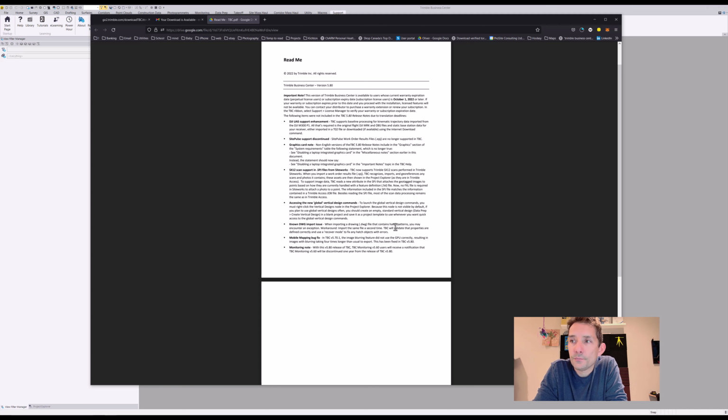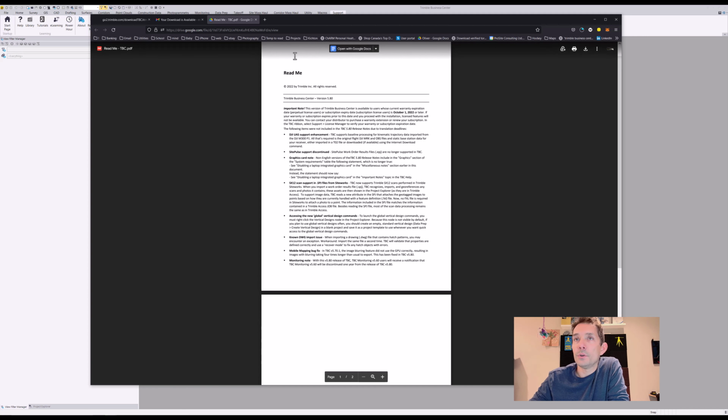That's beautiful. Monitoring node. With the 5.8 release of TBC monitoring, users will receive notification that TBC 5.6 will be discontinued 1 year from the release of TBC 5.8. I guess you're going to have to purchase a new module.